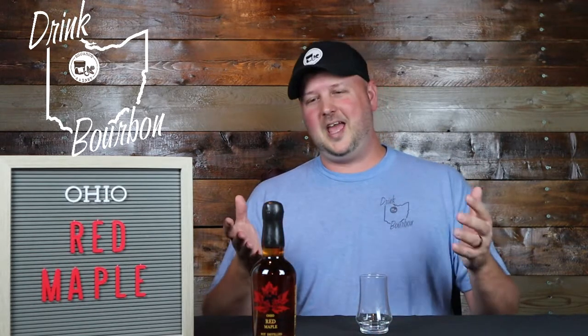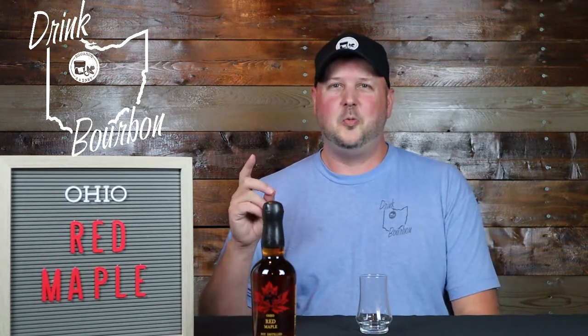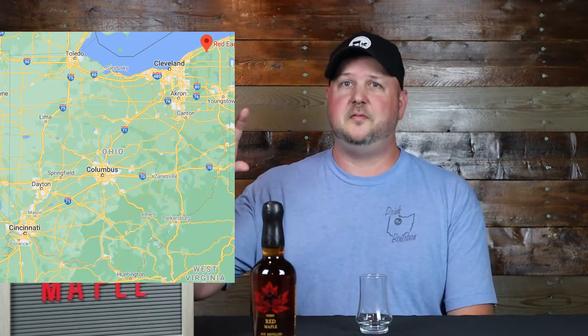I'm gonna start today with this interesting whiskey. It's technically not a bourbon. This is from Red Eagle Distillery, which is in Geneva, Ohio, up over by the Cleveland area. Geneva's got a real nice lakefront area, Geneva-on-the-Lake. I think they're just a tad south of that area where the distillery is. But this is Ohio Red Maple.